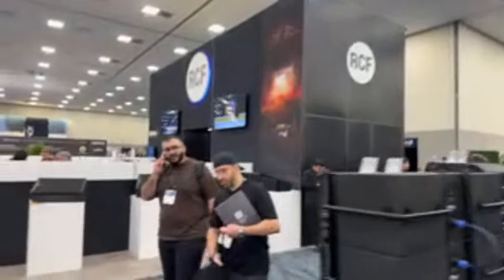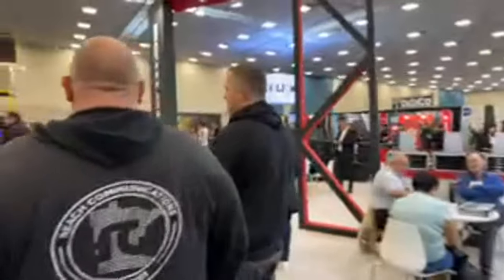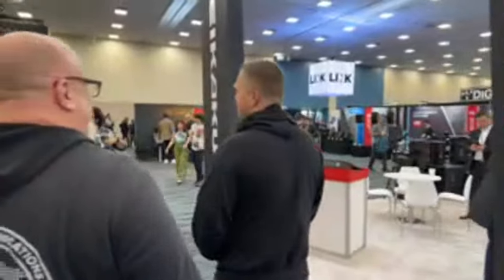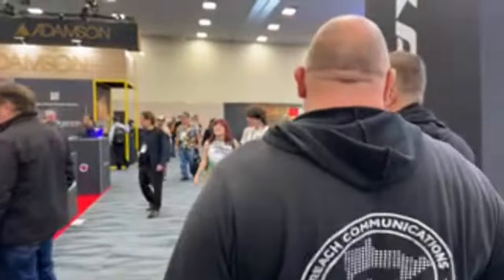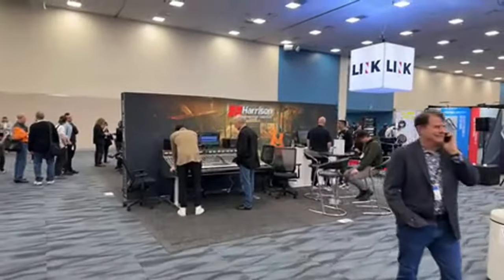CF. There's Dante over there. So, I'm gonna be a dick about logos, but what the fuck does that mean? Show. Sorry, I'm not familiar with it, but it looks pretty silly. Harrison, that's Longhurst is always talking about Harrison. There's some Knicks bus stuff.